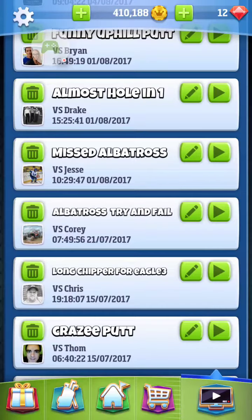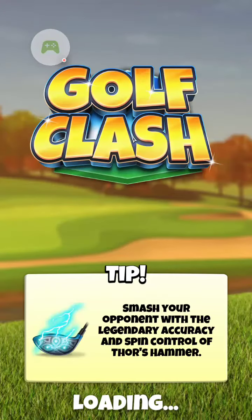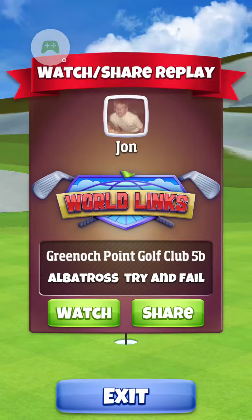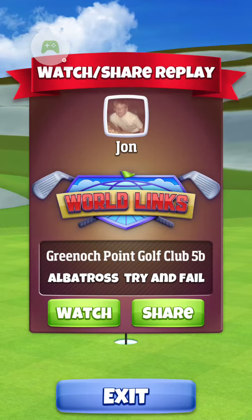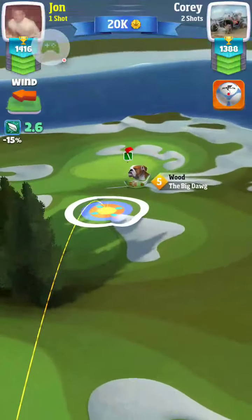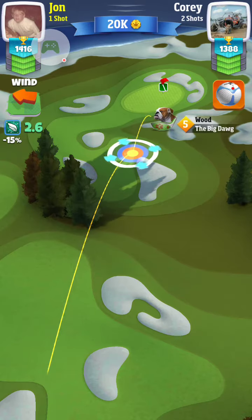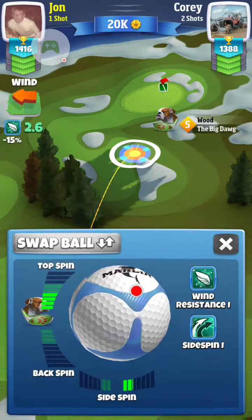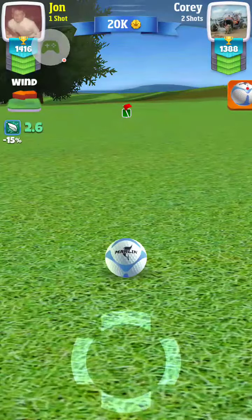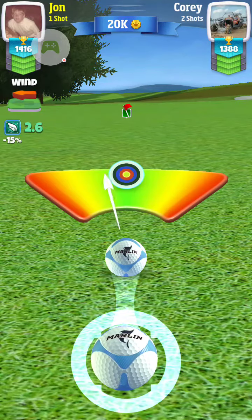Now this is an albatross try and fail, huh? Actually, it's going to be the first of two failed albatrosses. Want to see it? Here it goes. Yeah, this is that shot. You get in position off the tee. You got many different things to think about on this second shot on this hole.